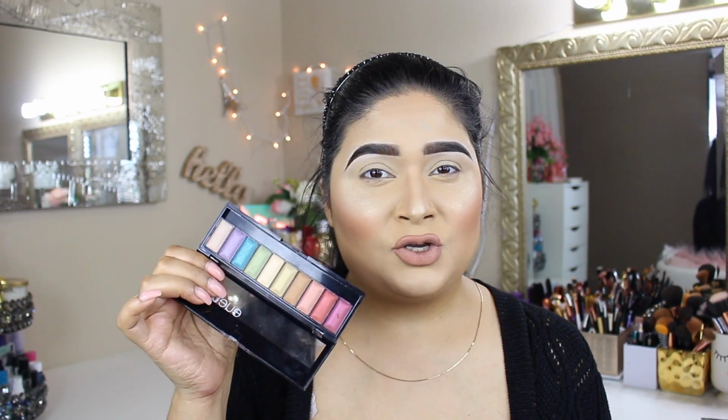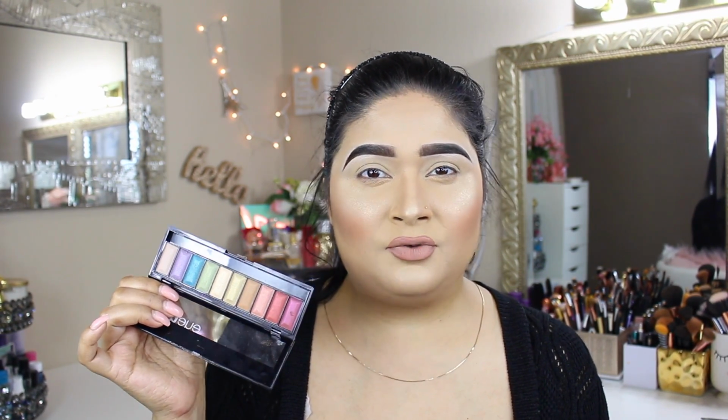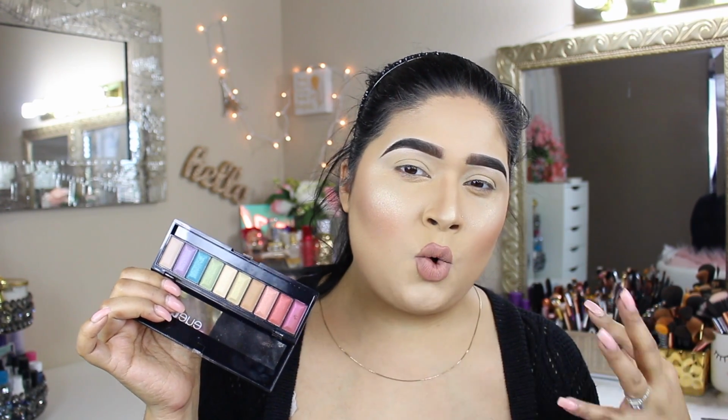Alright you guys, so the palette I'm using today is the Palladio. This one right here is the Island Vibes palette, and this is what that looks like. As you can see, these are all very vibrant, colorful, and pigmented, but no matte whatsoever.